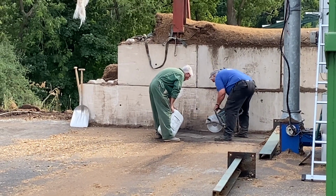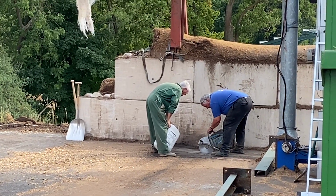The guys are just cutting the concrete there. That's where the first post is going to go.